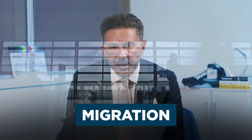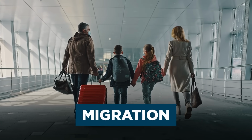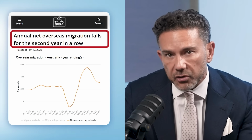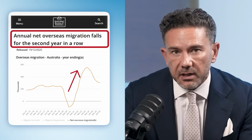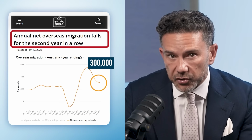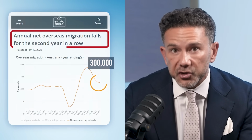The next big piece is migration. Now I'm talking about migration, people coming from overseas, but also interstate migration and inter-suburb migration is incredibly important. Net overseas migration is not collapsing in 2026, but it's also not staying at post-COVID extremes. The data points to net migration sitting around 300,000 per year. That's lower than the surge we saw in 2022 to 2024, but still very high by historical standards.